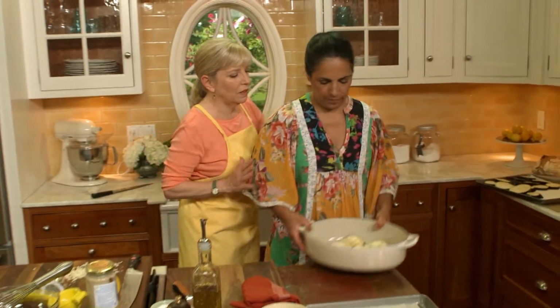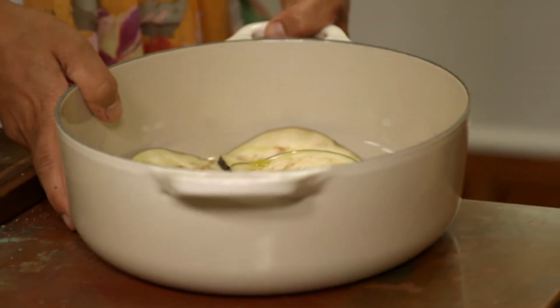I'll open the oven, we can put it in. So it's 375 for about 45 minutes.